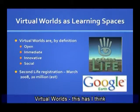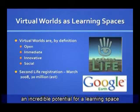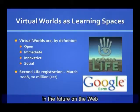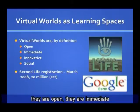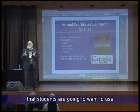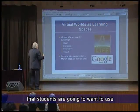Virtual worlds. This has, I think, an incredible potential as a learning space in the future on the web. Because virtual worlds are by definition open, immediate, and innovative. They're all these things that students are going to want to use.